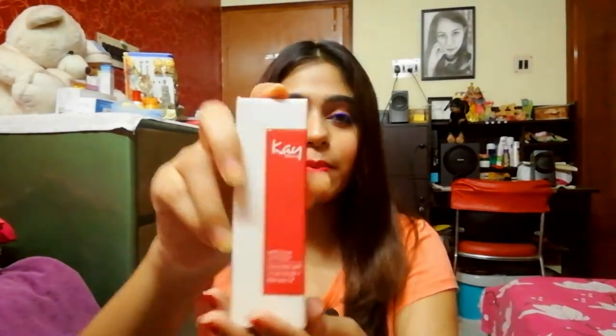So guys, K-Beauty has collaborated with NYKAA, and you can get K-Beauty products only on NYKAA, at least till now. Let's talk about the packaging first. K-Beauty Matteinee lip crayon comes in this cardboard kind of packaging. It's extremely cute, and you can guess the shade of the lipstick from this color coding.